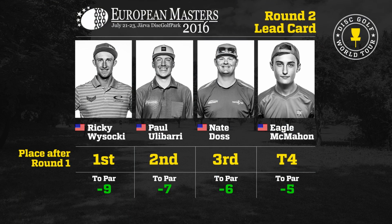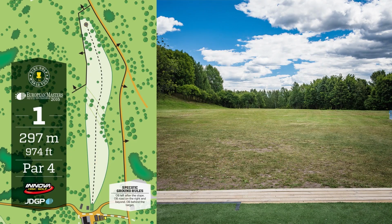Ricky Wysocki currently in first place, sitting at 9 under par, current course record. Ulibarri sitting in second, 2 strokes back. Nate Doss with a 6-down bogey-free round during the first round, and Eagle McMahon sitting in 4th place.